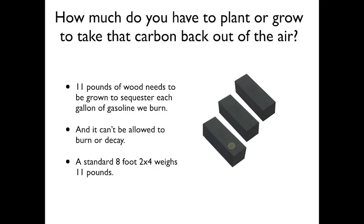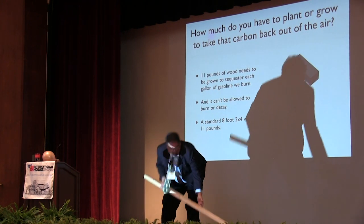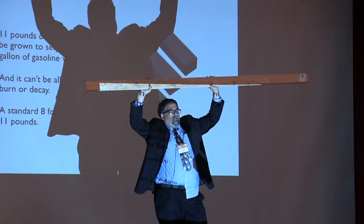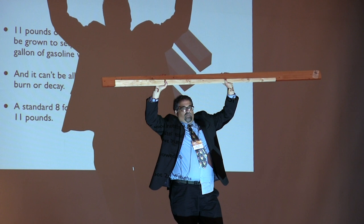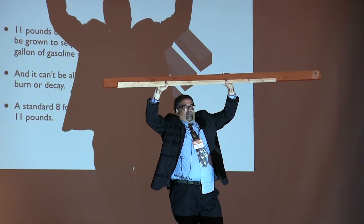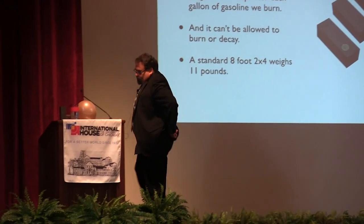We can't let that burner decay, so we have to put it someplace where it stays forever and ever, or figure out a way to be neutral on that. And it just so happens that this weighs 11 pounds. So next time you fill up your tank, as you watch the gallons go by, say to yourself, 2x4, 2x4, 2x4, however many gallons it takes to fill your tank, that's how many 2x4s you need to plant to grow, not just plant, but to grow to offset each one of those gallons of gasoline.